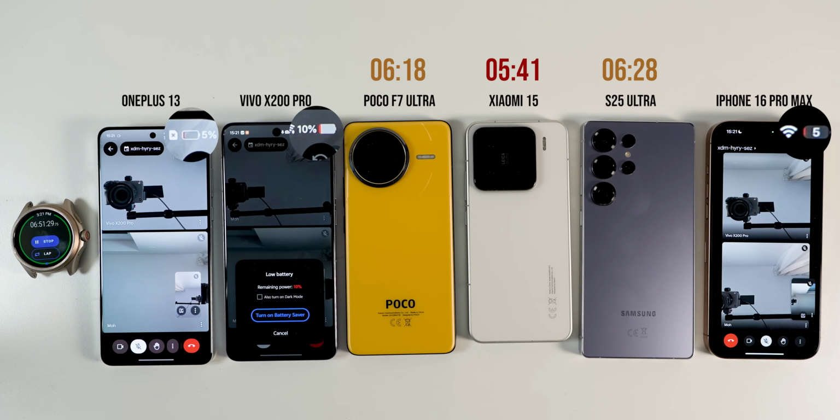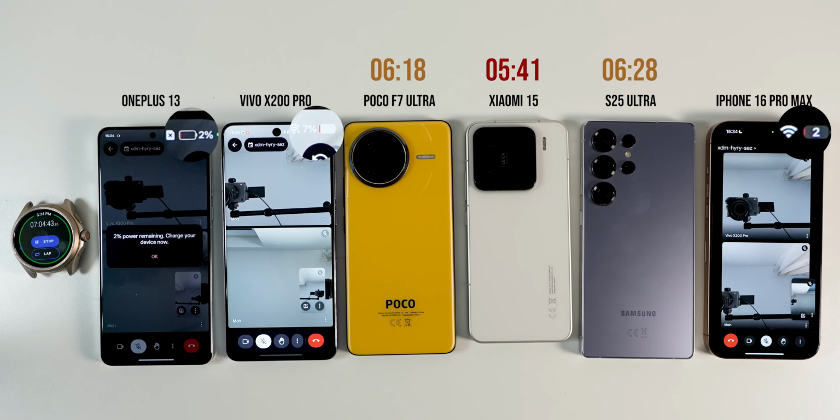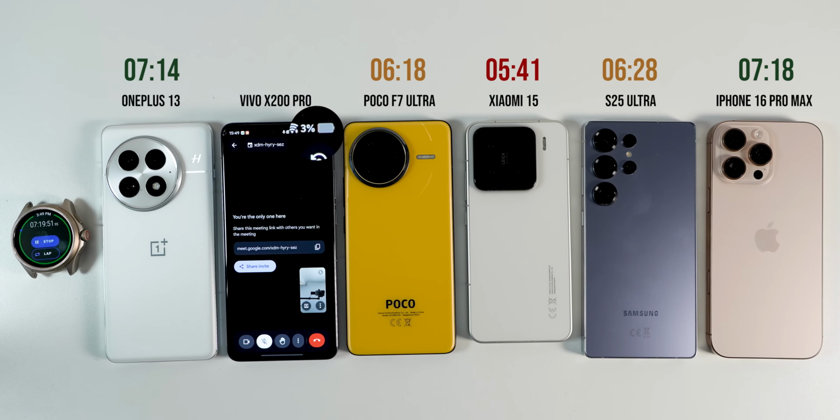Right now, the OnePlus and iPhone are around 10%, while Vivo is ahead. The question is, which phone is going to get third place, OnePlus or iPhone, since Vivo has a comfortable lead, and it is not likely that it will lose the game. OnePlus showed the 2% battery warning, but the iPhone is already at only 1%. OnePlus went into super performance mode at 7 hours and 14 minutes. A few minutes later, the iPhone died at 7 hours and 18 minutes. I would say it is a tie, since you can still use your OnePlus 13 even in super performance mode. Technically, the phone isn't dead yet.